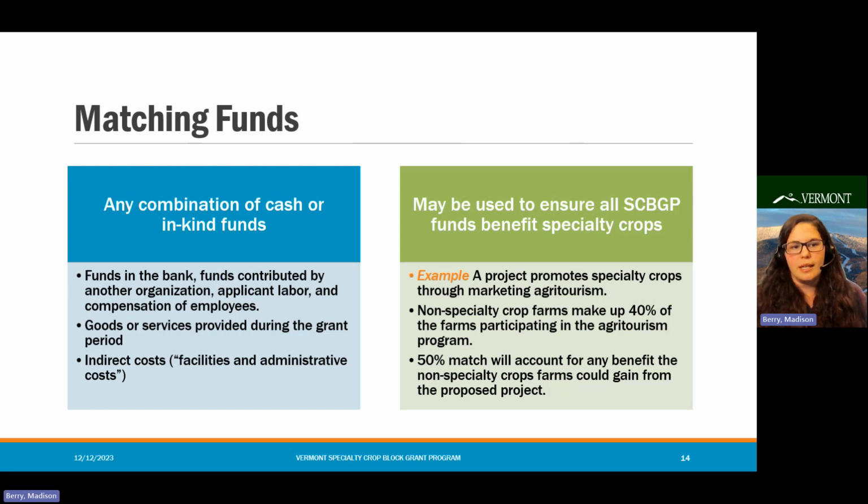It can also be covered by unrecovered indirect costs, particularly if you are an institution or a larger nonprofit with high administrative costs. So say overhead, just general overhead, keeping the lights on, fringe benefits, etc. That is something that can be counted as in-kind funds. Typically that falls toward large research institutions like UVM or another institution of that size.